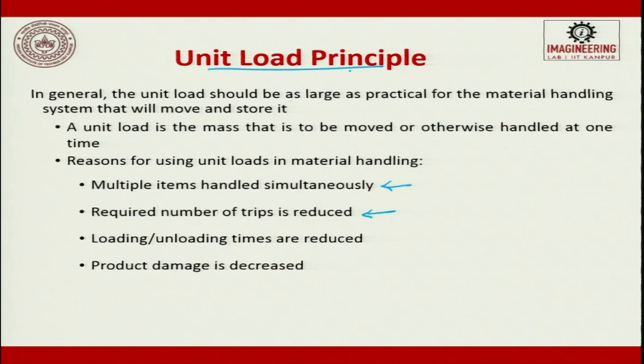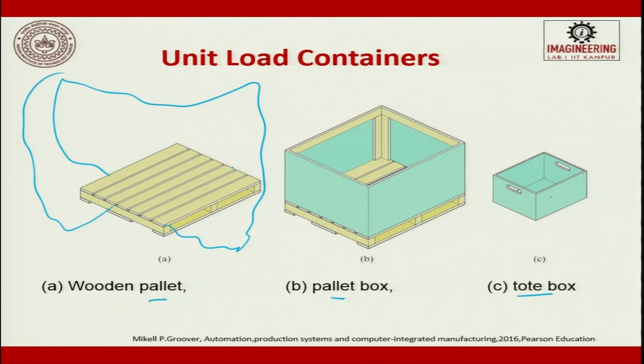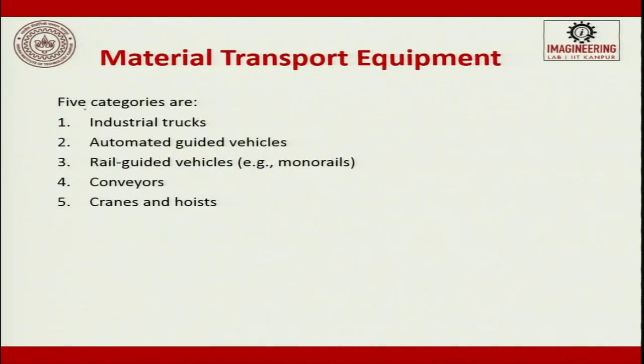A unit load can be a wooden pallet, a pallet box, or a tote box. So, a small box, slightly larger, very large. Here I can store it like this outside the pallet, right. But in this pallet box I have to fill only up to this level. So, the unit size varies from condition to condition and place to place depending upon the material requirement and the costing involved. When we talk about transportation equipment, we have 5 types.